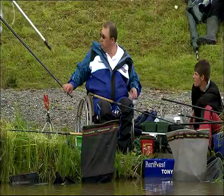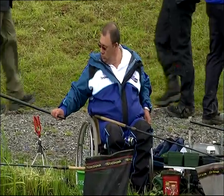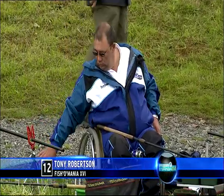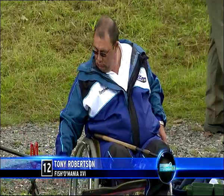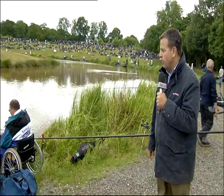Now, a little bit of history in FishOMania this year. On peg 13, we've got Tony Robertson. Now, Tony is the first ever wheelchair user to qualify for a FishOMania final. You can see Tony is sitting there. He's fishing the tip. He's a specialist on the bomb. He's a great angler, and he's really hoping for a flying start here. So we'll see how he gets on. Let's move over to Ali on peg 13.